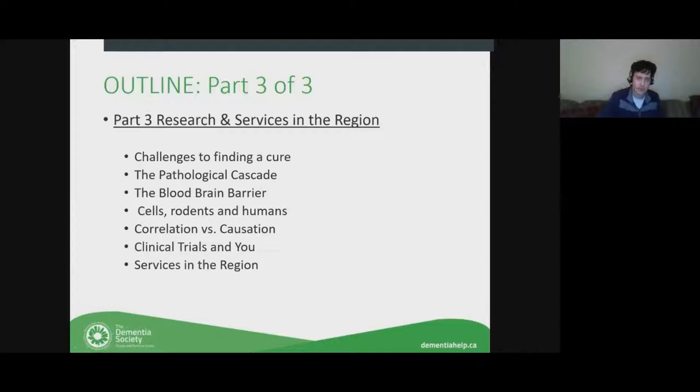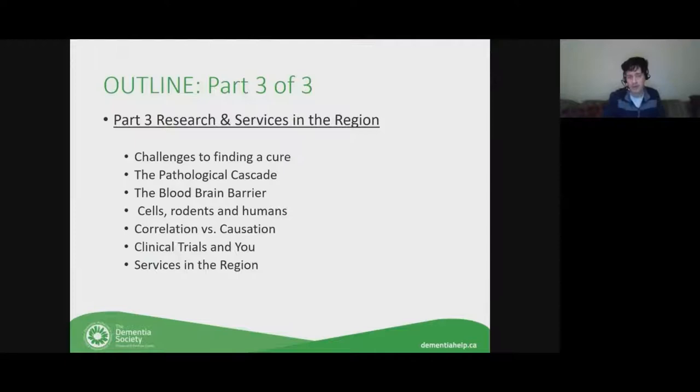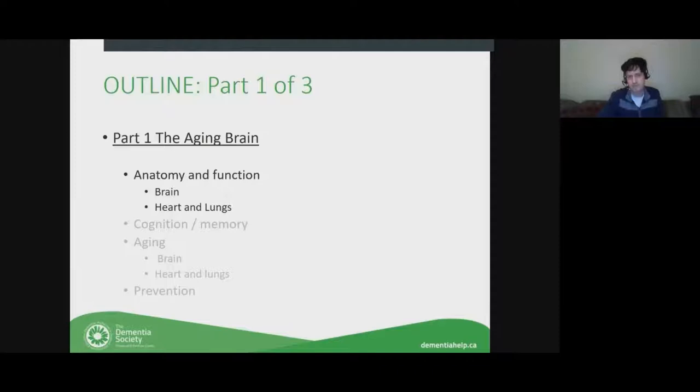Part three will focus on research as well. I've touched on that already, and I'll touch on it again tonight. In many ways, I want to sort of cover all of these aspects, both the anatomy of the brain, aging, but also a little bit about the Alzheimer's proteins and the research that I've been involved with. So we'll focus or start with the anatomy of the brain.